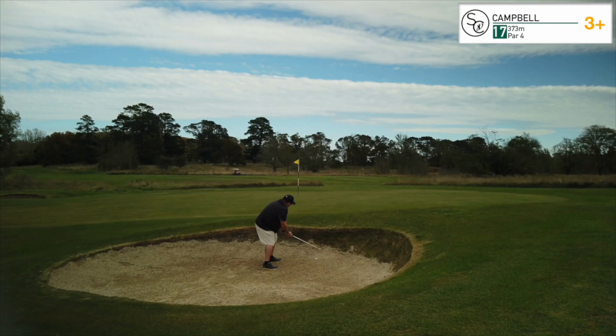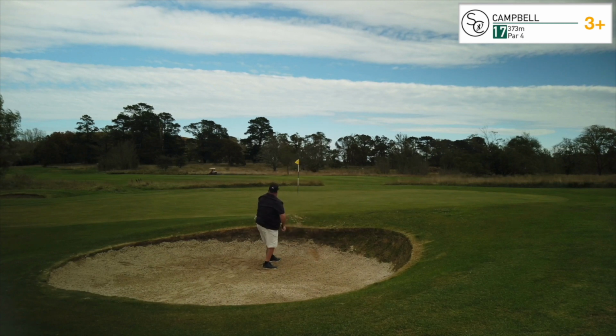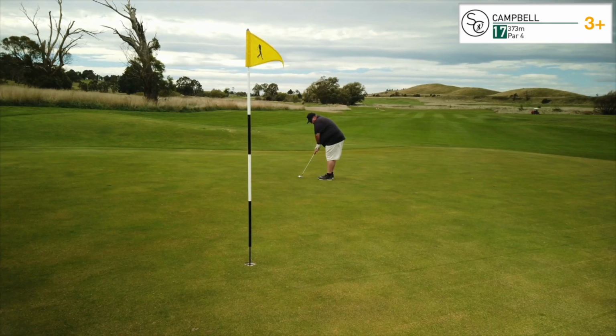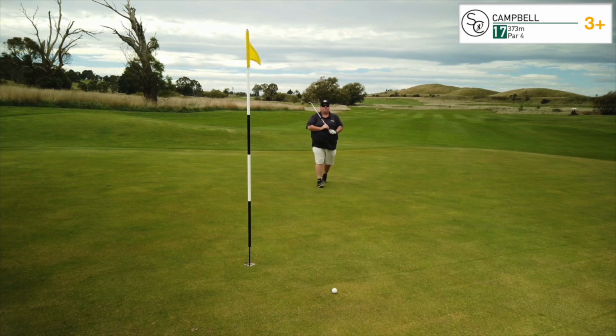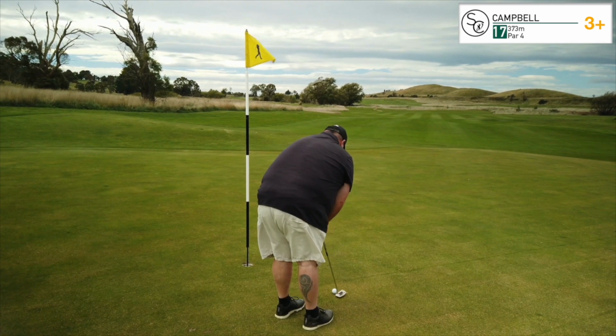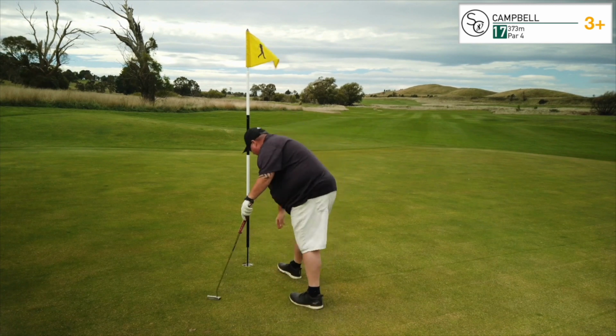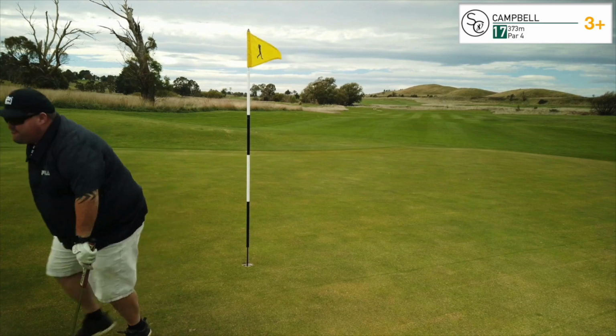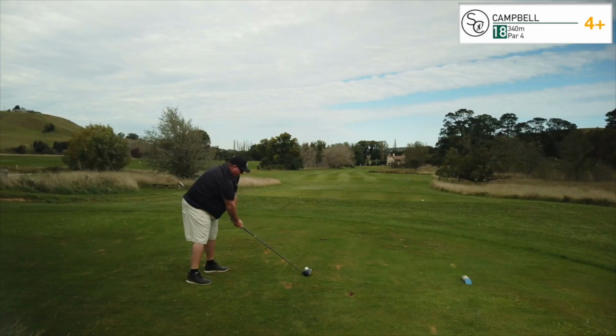Got a bit of a bunker lip in front of my ball here, so I've got to get this up quickly, which I do, but it doesn't run out to the flag, unfortunately. Uphill putt, right to left, looks good all the way. It's another lip out. Tap it in there. Drop the ball.